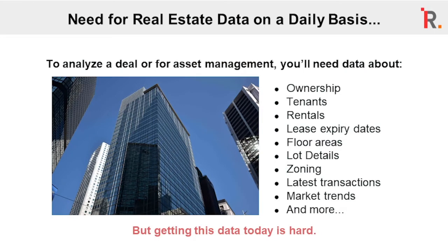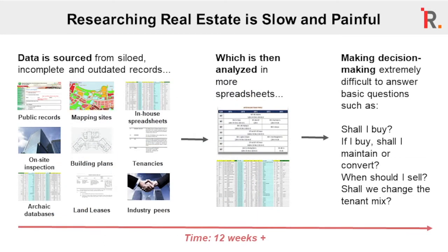For example, to analyze a deal, you need information surrounding ownership, tenancies, lease expiries, lot details, and zoning, and much more. But today, this information is very hard to find. All of this data is sourced from many different areas, from public records, in-house databases, on-site inspection, building plans, and consultation with industry peers. This is then analyzed and put into more spreadsheets, which makes decision-making extremely difficult and time-consuming.